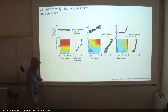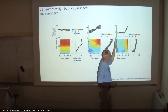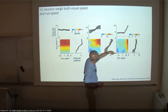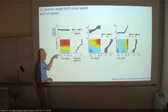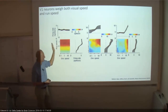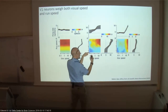Here is a cell that cares only for environment speed. Red means a lot, blue means little. So the activity grows with visual speed, basically, the environment speed. And this neuron does not care about the running speed. It's pretty flat. Okay? This neuron here, instead, seems to care only for the running speed. You have a curve going up. It doesn't seem to care at all for the visual environment speed. This neuron here seems to combine the two. It responds the most when both are high.